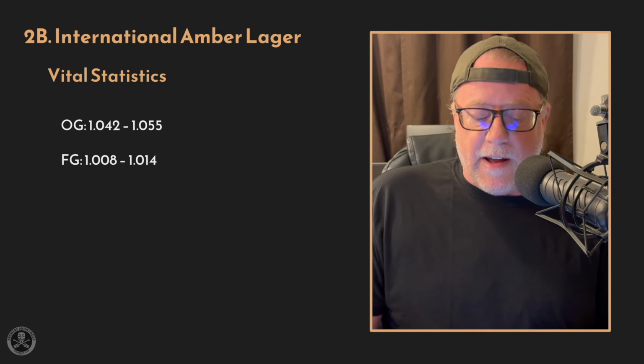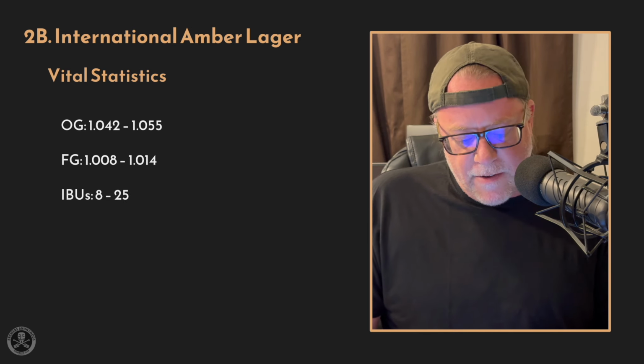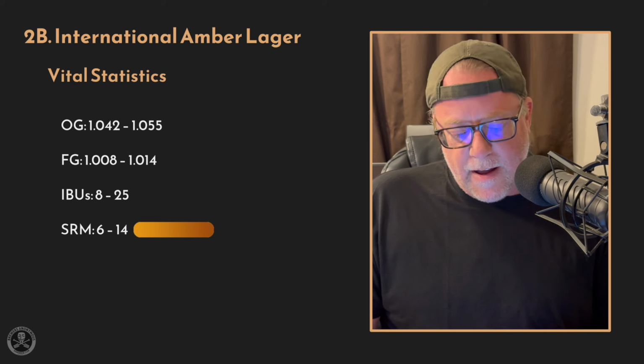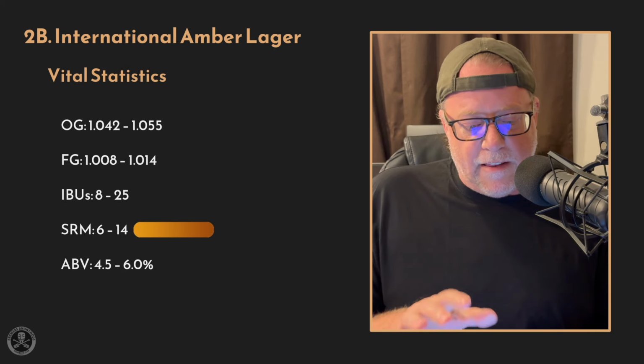For 2A International Amber Lager, we have an original gravity range of 1.042 to 1.055, a final gravity range of 1.008 to 1.014, an IBU range of 8 to 25, an SRM range of 6 to 14, and the ABV ranges from 4.5 to 6%. The overall impression reads: a smooth, easily drinkable, malty amber lager with a flavorful caramel or toast character, usually well attenuated, often with an adjunct quality and restrained bitterness.